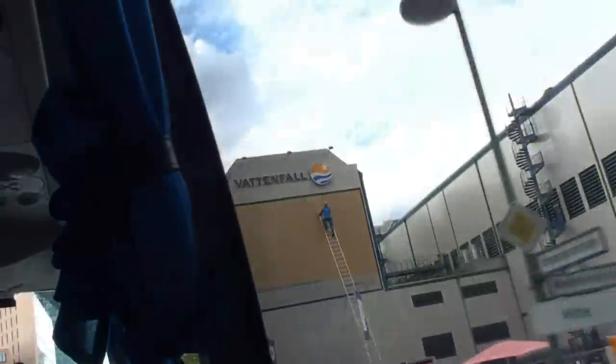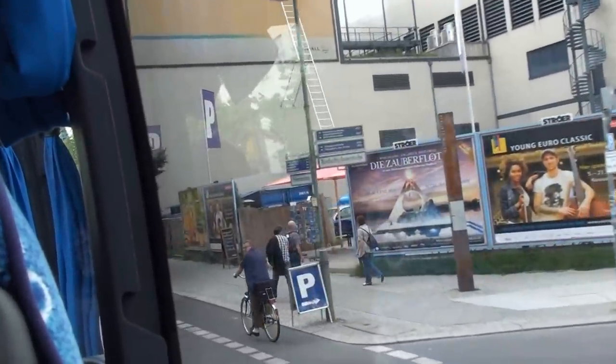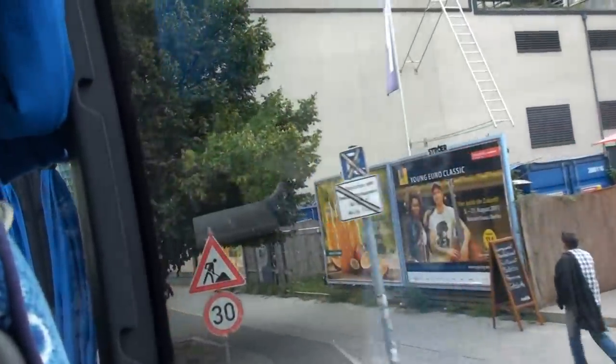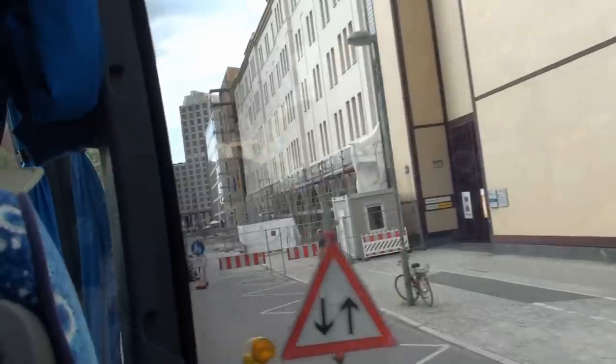I have to talk about something different. Do you see down on the street the double row of cobble stones here? This is where the former wall was. We drive through the wall now. Didn't hurt, huh? Does it feel different? We are now in East. No, it does not feel different. But I can tell you, we are even in the former death strip.